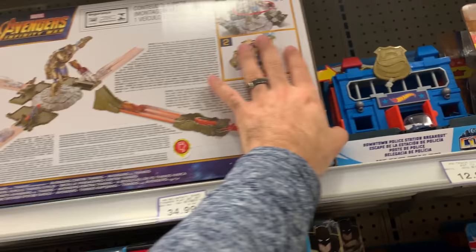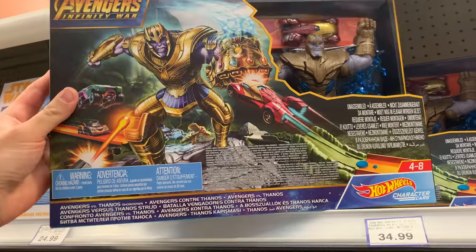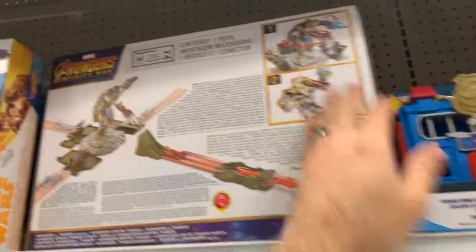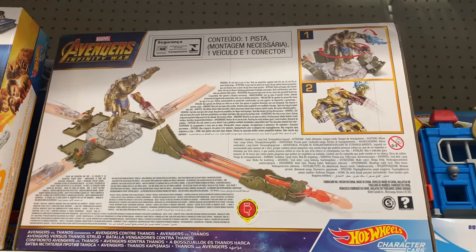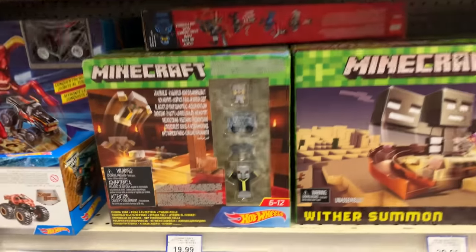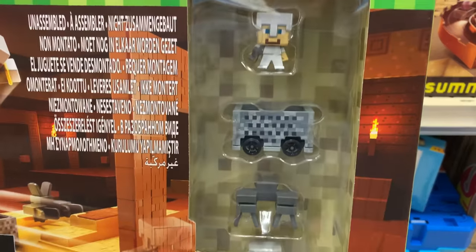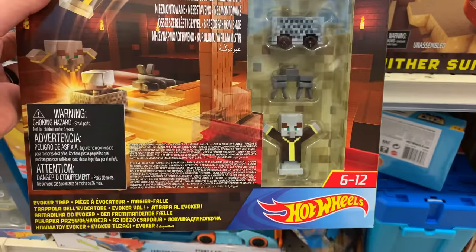What else do we have up here? We got this one right here as well. Wow, this is another big one. Adventure Infinity War. What is this on the back? We got all these cars that shoot up and stuff that shoots out. The big guy in the middle. We got, what is this, Minecraft set as well? Check this one out. We got some Minecraft characters included in this one as well.